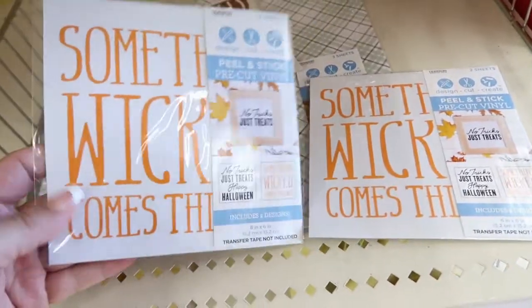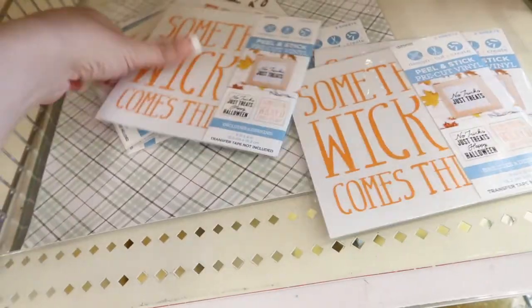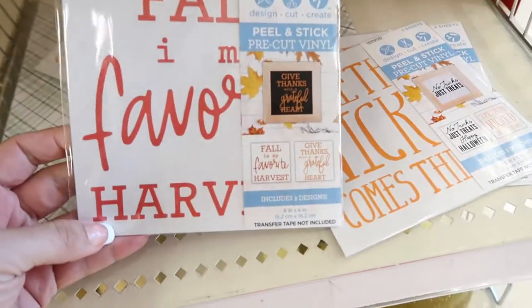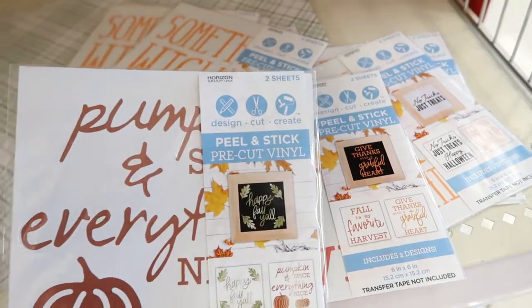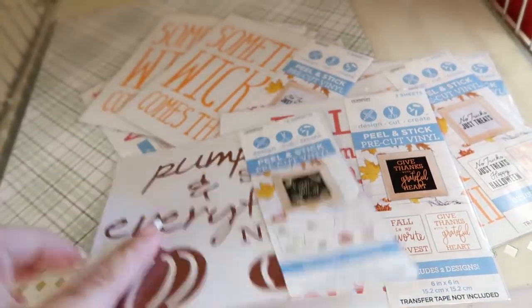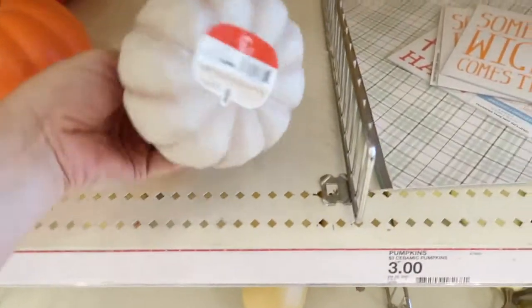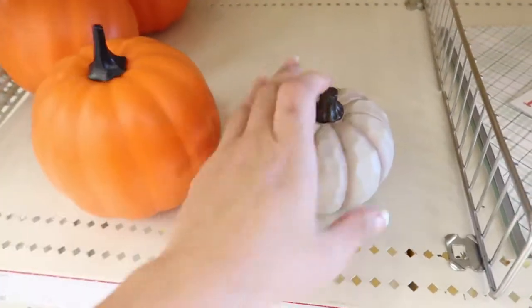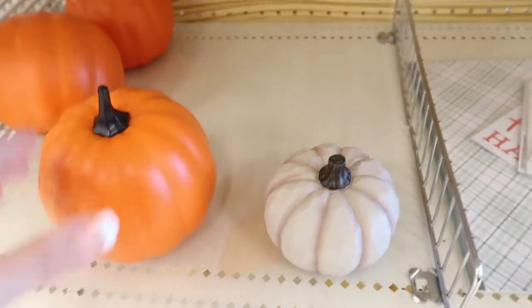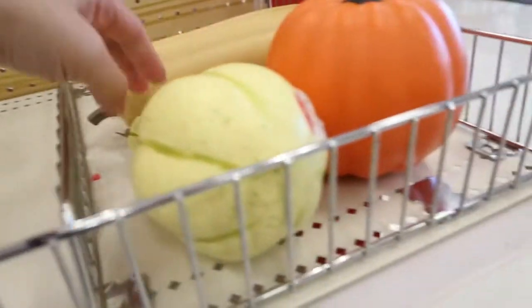These look new. They're vinyl decals. This is Something Wicked Comes This Way. And fall is My Favorite Harvest. Pumpkin spice and everything nice. And these are $3. This little pumpkin's $3. So is this one. This is more solid. This is hollow. That's $3.